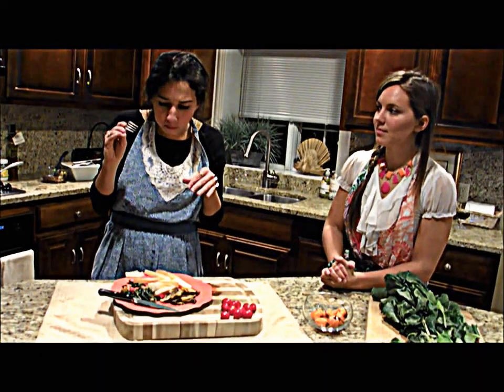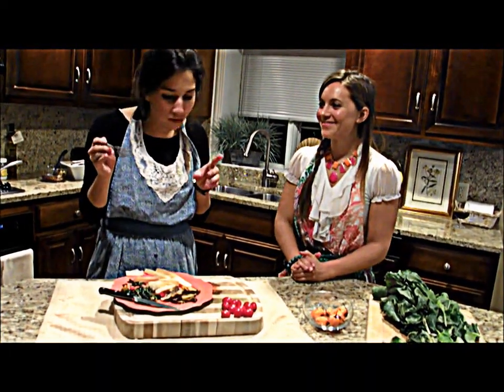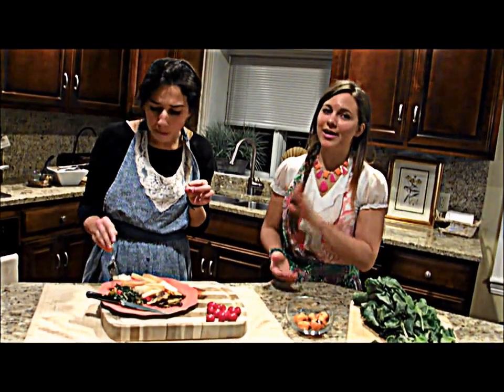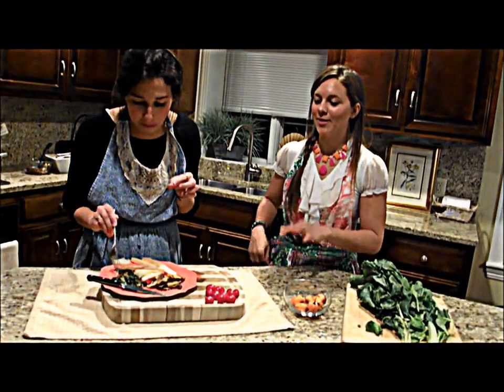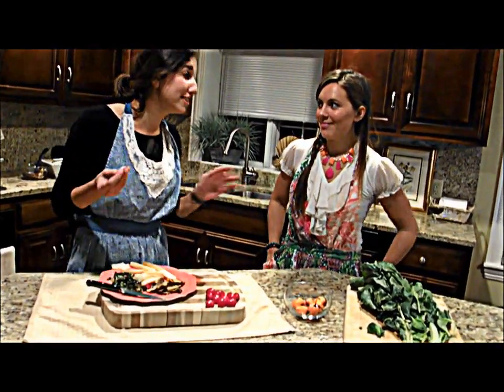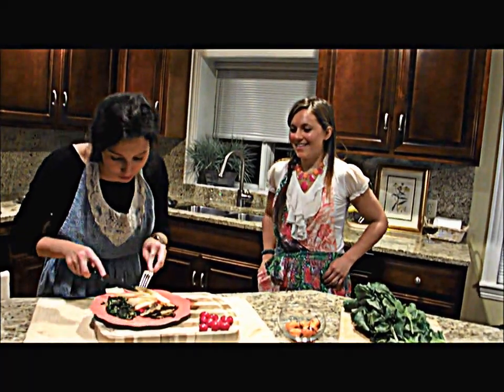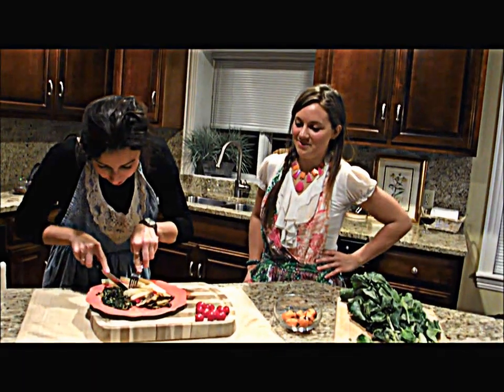That is delicious. Good stuff. Now, she's actually our guinea pig right now, and I think she's okay with that. Right, I haven't died. Yes. Either die of this or the rum. I'm not sure which, but either way.